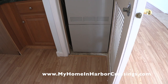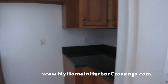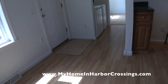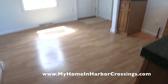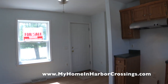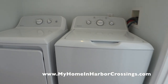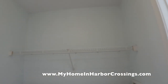This is your furnace. This runs your forced hot air and your central air conditioning. Here's a look at the back door and the area for putting a table. Laminate countertops. Ceiling fan in the kitchen, and the back door. This washer and dryer are included. They were in the house, so they are being sold as is. There's a wire rack for all your laundry products.